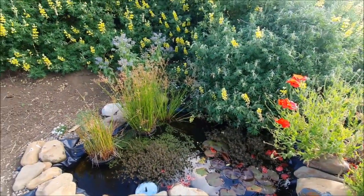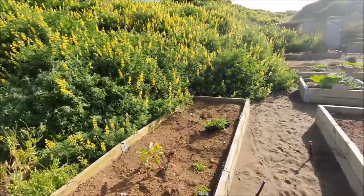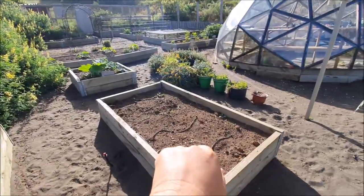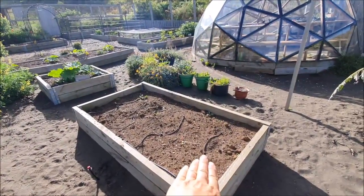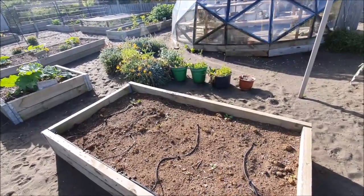Yeah, I'm gonna do some planting up around here and make it look really pretty. And over here, this bed is still empty. I'm gonna sow some edible flower seeds and some calendula in here, so treat them a bit like a crop, which will be fun.